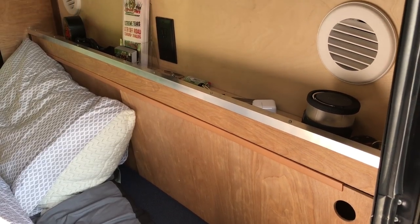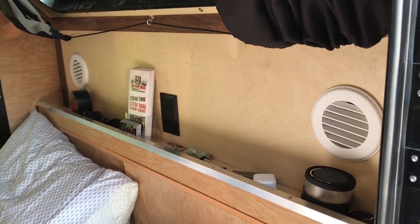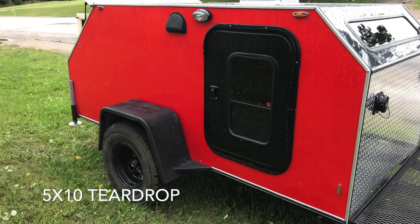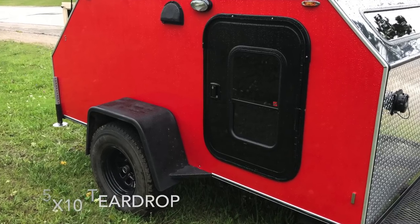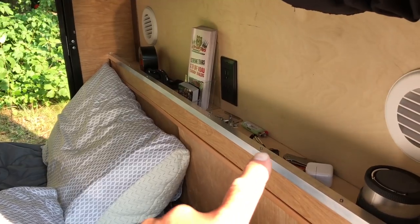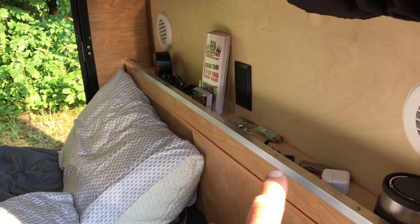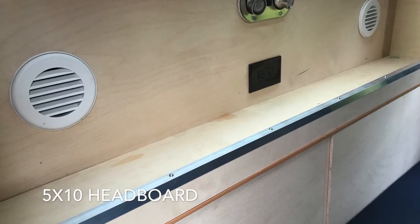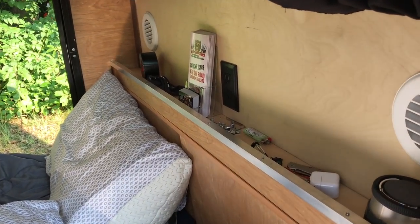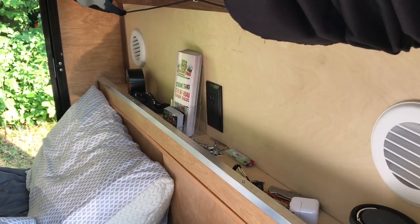He did have at his shop a 5x10, which then would give you more room here at the header. This would be a lot bigger. And you'd have a bigger tray up top if you want a lot more room there.